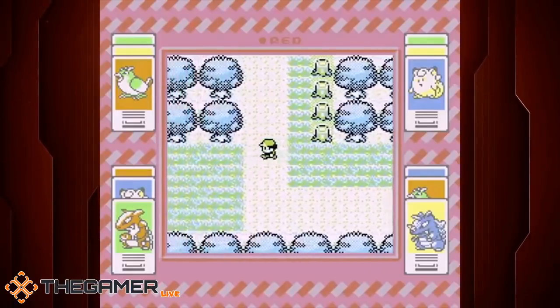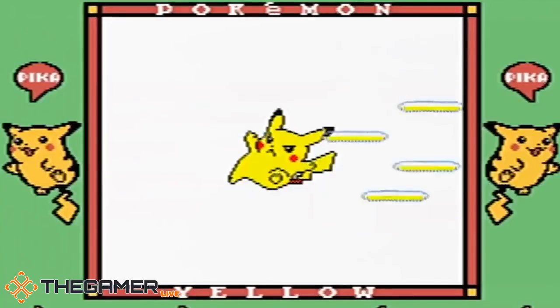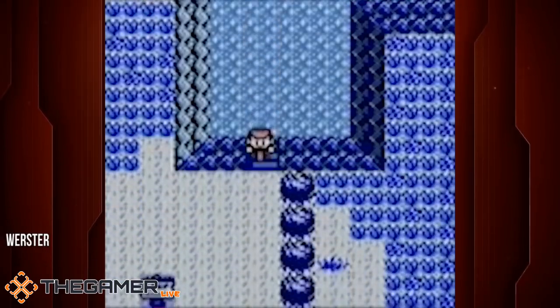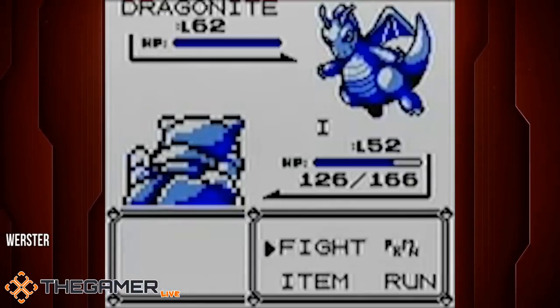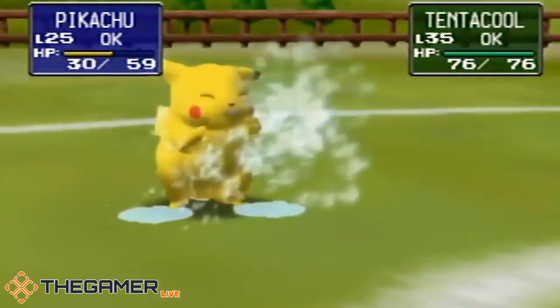Not only was the bigger screen a huge advantage, but you also had the option of playing at double or triple the speed. Changing these speed options allowed you to walk much faster, get through longer parts of the game, and do a Pokemon speedrun like you've never seen before. It completely changed the way the game was played and made it much easier to play along with friends.